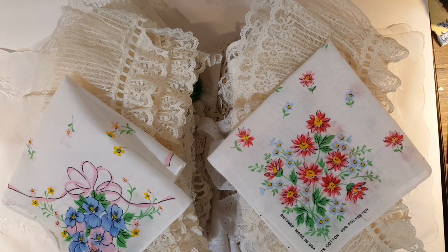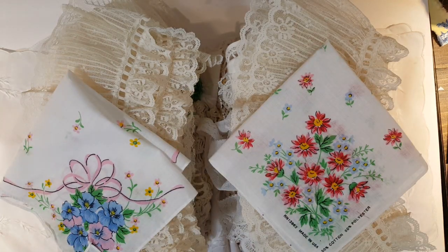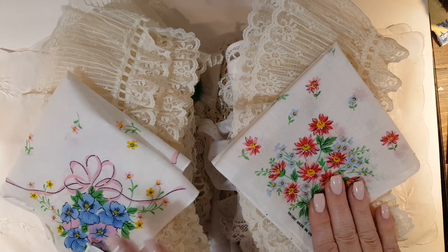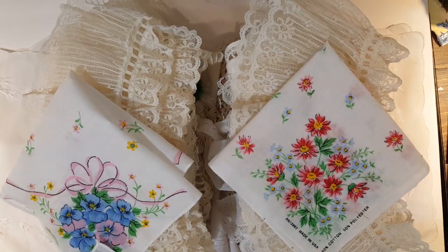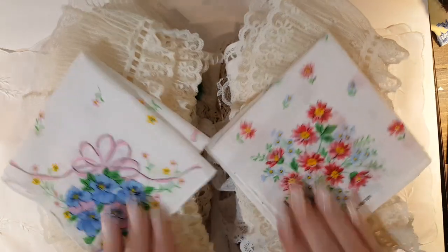I am here with a couple of doilies and things bundles that I have available. I was in there cleaning out my dresser and I have tons of this stuff. So I thought I'd make up two bundles for sale, and they're pretty much similar. I'll just call this one the blue one and this one the red one, even though that's just the color of the napkins that are in it.